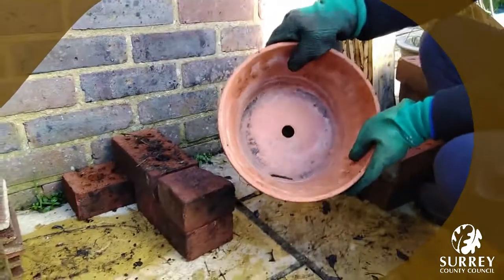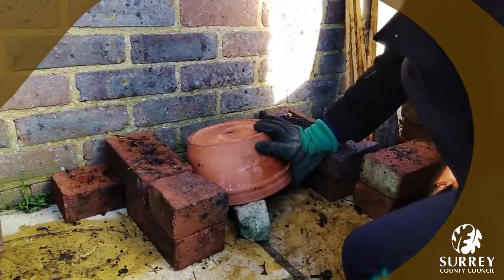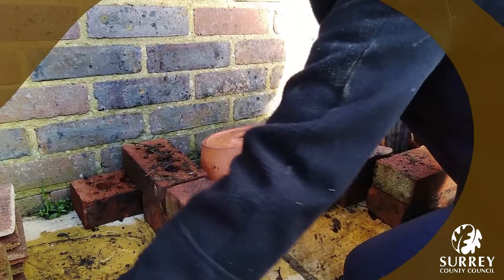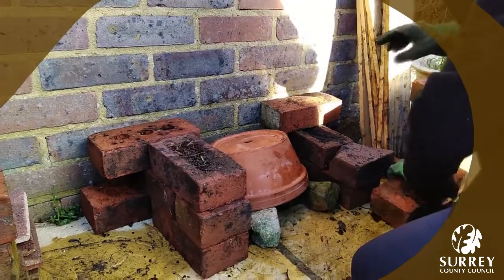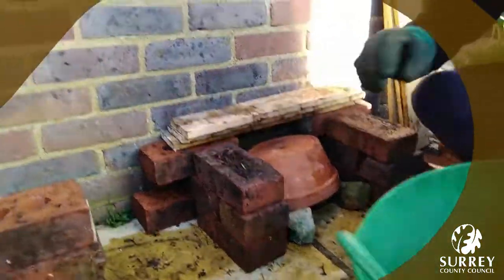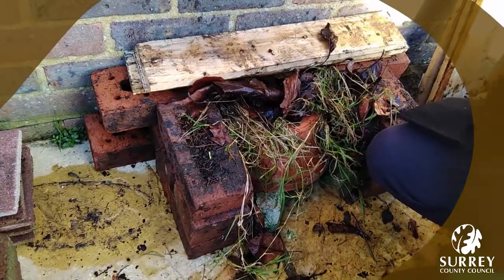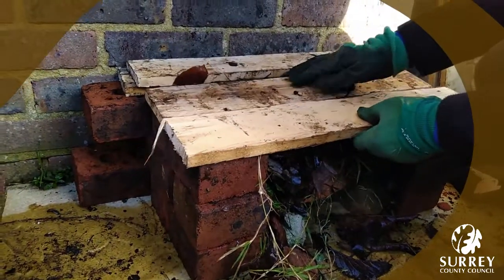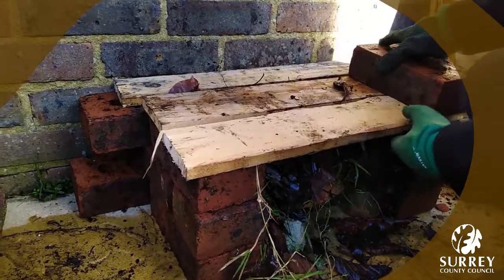So put down two rows of bricks, two or three bricks high, and leave plenty of gaps between the bricks. If you have a curved roof tile or a flower pot, put this between the bricks. It will make a good shelter for toads and frogs. So pack this with straw, dry leaves, and grass. On top of this, lay three pieces of wood spaced at equal distances across the lines of the bricks.